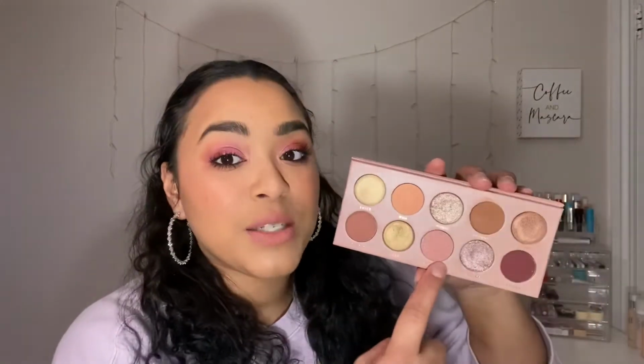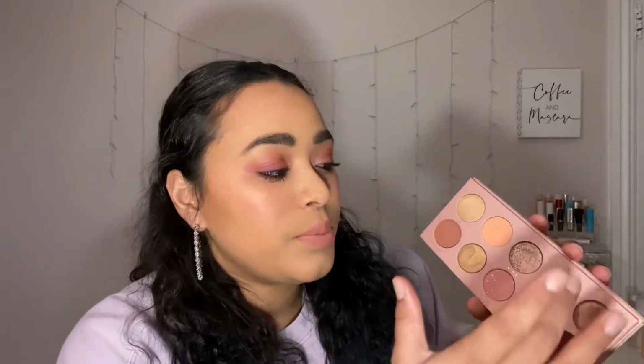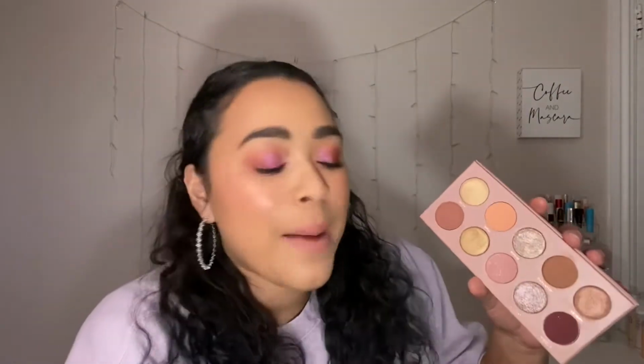And so that's the issue with the original Nudie, is that a lot of it's pink, and I don't understand why that needs to be the case. I don't think the shade needs to be in here at all. I wish it was a brown, or even like a pale nude. Yeah, I don't know how to explain that. Like, just not pink, basically.